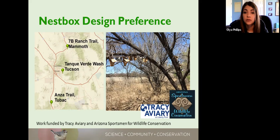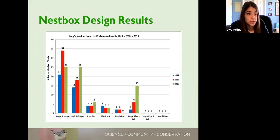This is 3 years worth of data of the experiment. Maybe a little bit difficult for you to read on your screens, but the first two categories here are a large triangle and a small triangle. Those are just the same type of design, but different volumes. And then we have others that you can see comparatively were not used just as much. And you can see that the two categories of the triangle design towered over the rest, making it a solid finding over the 3 years that we were able to nail down that triangle design.